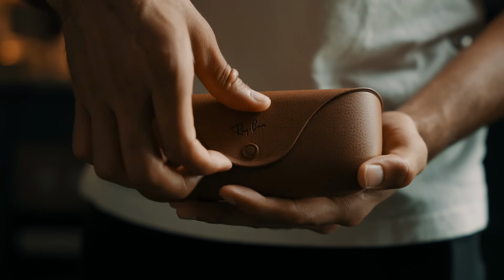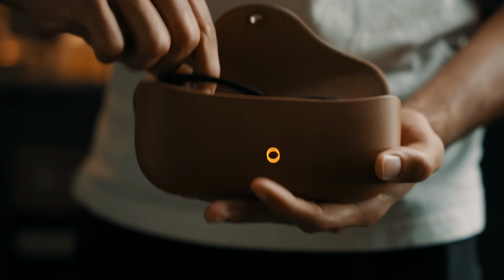I wear these every single day. No joke. The Meta Ray-Ban smart glasses are way more useful than I expected.